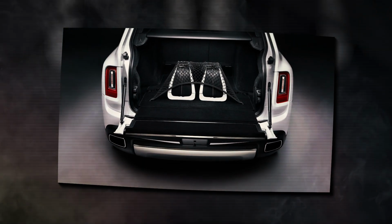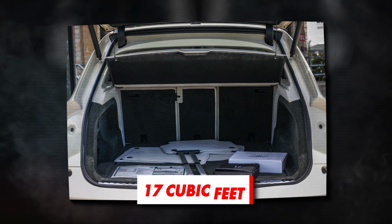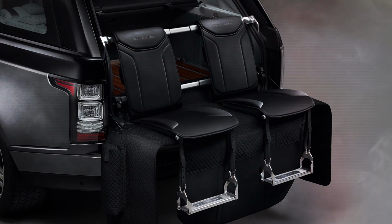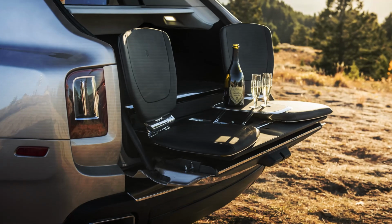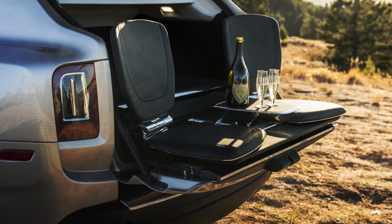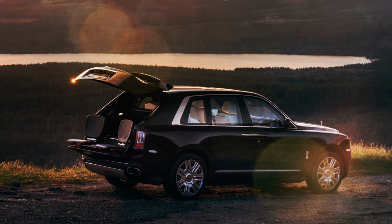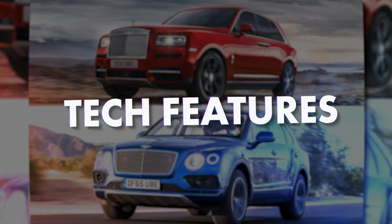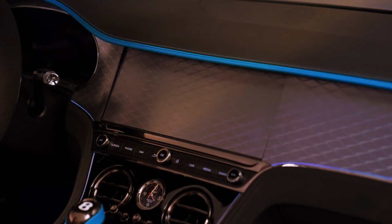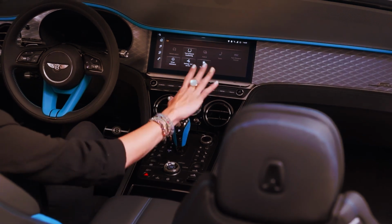As for the cargo area, the Cullinan is, once again, better, with 21 cubic feet compared to Bentayga's 17 cubic feet. Moreover, the Cullinan is also available with the so-called bespoke viewing suite, which is essentially a set of seats and a cocktail table that deploy from the luggage compartment, allowing you to enjoy the moment no matter where you are. Tech features.